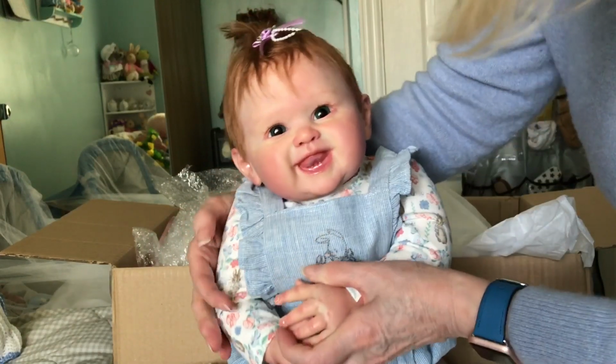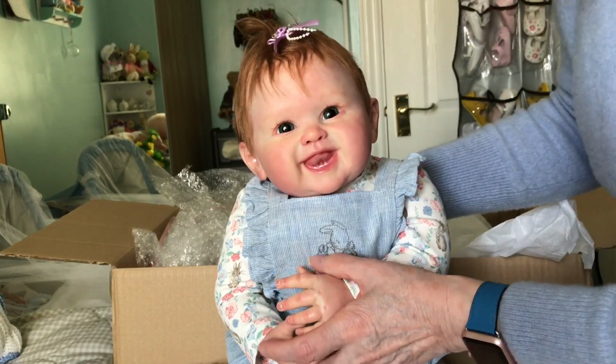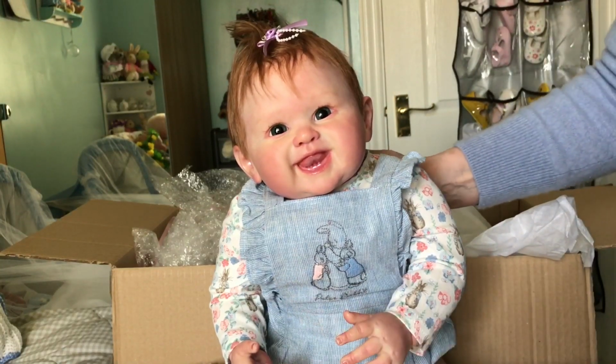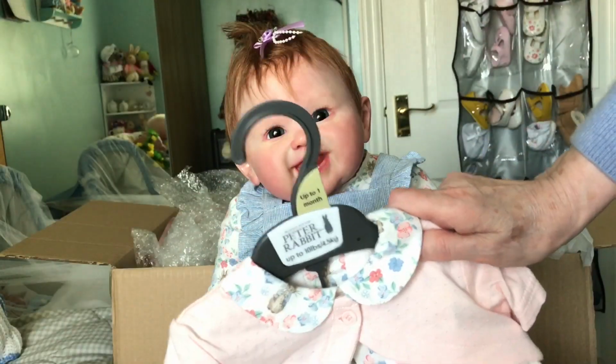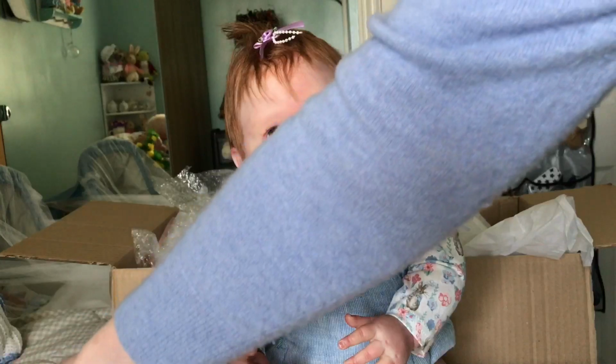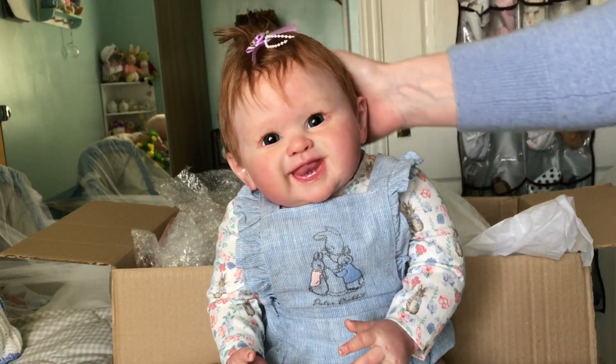She is gorgeous, isn't she? She is beautiful. I love her to pieces. Thank you so much, Alexandra. You're such a sweetheart for doing her for me. And I can't wait to put her in this Peter Rabbit dress. This is gorgeous. Really nice. So, yeah. So, that's my box opening. And I hope you like her.